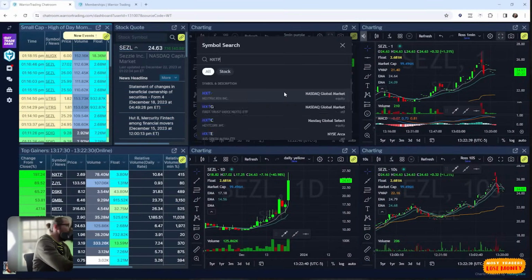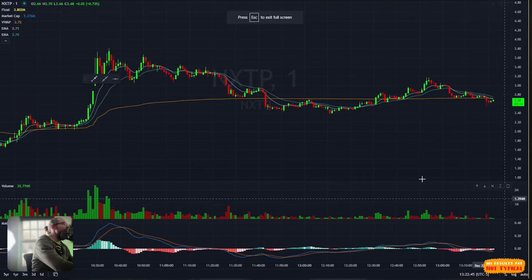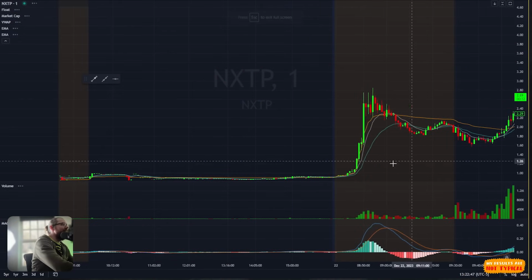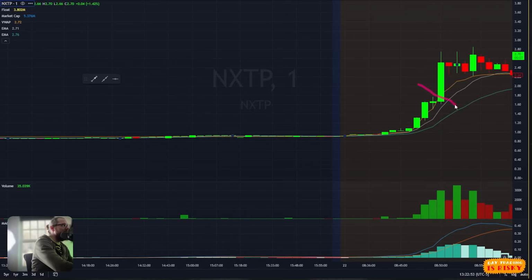All right, NXTP. What ends up happening is it squeezes up to $1.77 and does a micro pullback. On that micro pullback, that was an opportunity right here to add more shares. We got the break of $1.80 and it went straight to $2.80, which is impressive. We got dip trades, pop back up, dip trade, pop back up, hit a high of about 285, and then it pulled back a little bit. Look at the volume profile. High volume on the green candles, light volume on the red candles. It's a good volume profile.